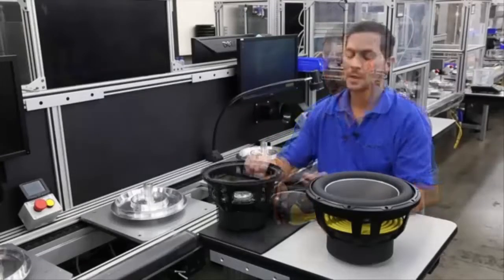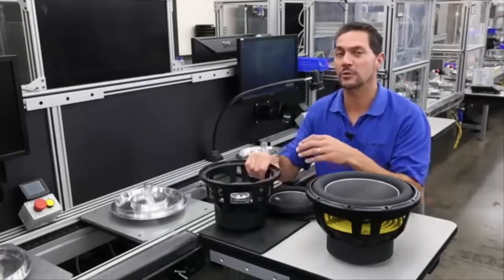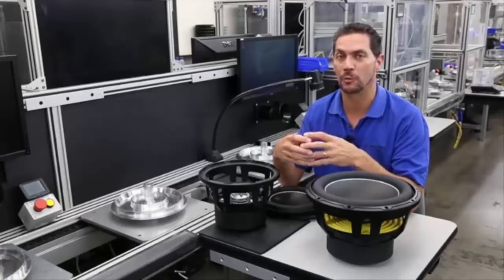W6V3s also feature DMA, which is dynamic motor analysis, which is a fancy way of saying that we've really tightened up the motor system to give you the best in sound quality and overall performance.